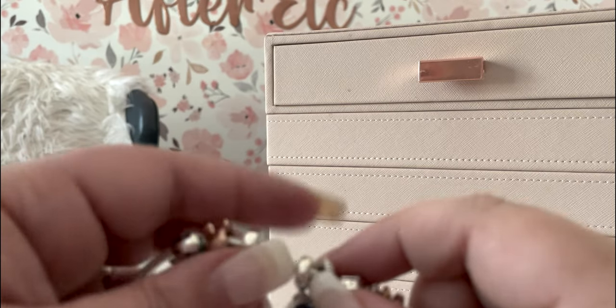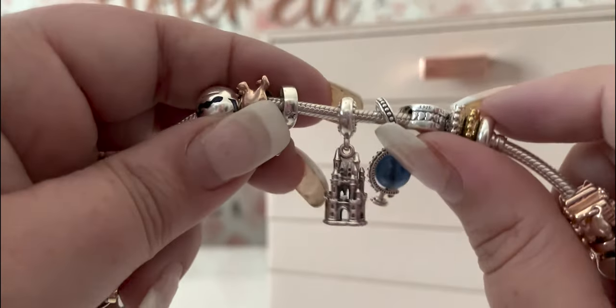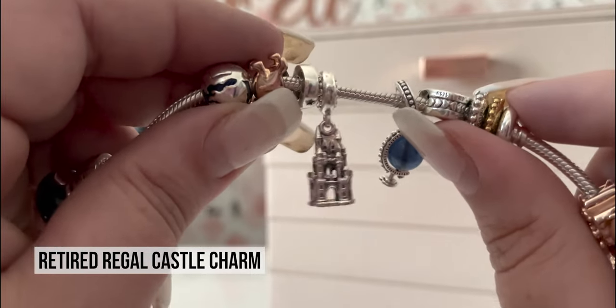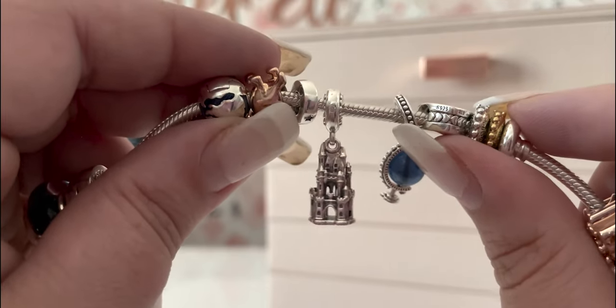Next up is the Regal Castle, another Disney piece. This one Mom picked up to represent our time in Schwerin Castle in Germany.